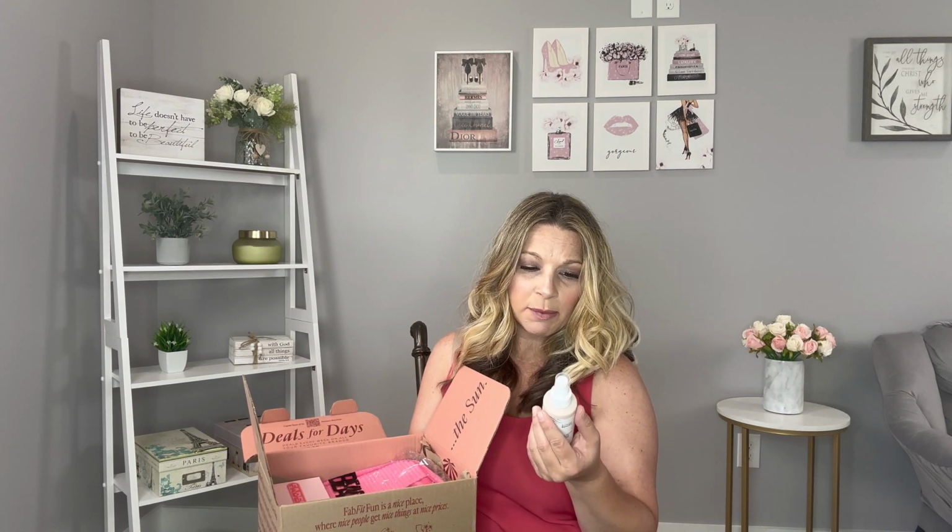So the first thing that I see is the Bondi Boost Rapid Repair Serum. It's supposed to improve split ends by 86% after 1 use, when used as a system with the Rapid Repair Conditioner and Shampoo. So you apply 1 to 2 pumps to dry or towel dried hair, concentrating on mid-length to ends. So this is kind of supposed to help with split ends. So this is from the Bondi Boost.